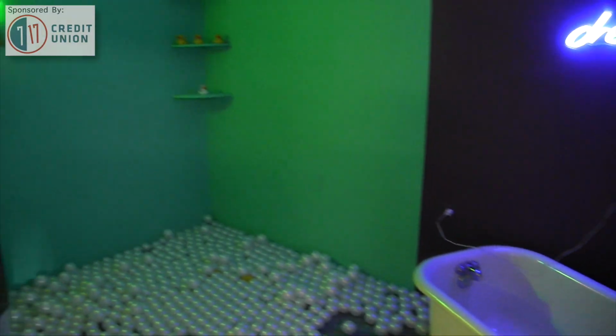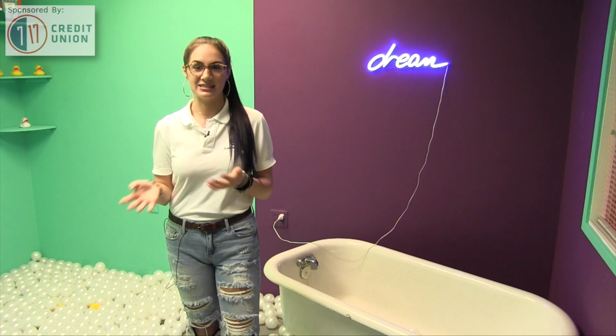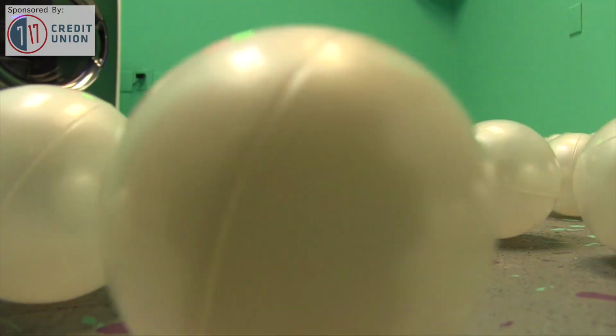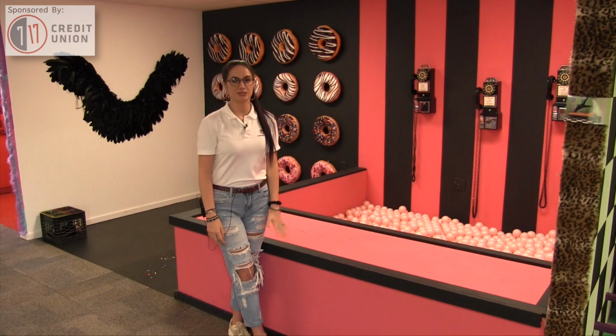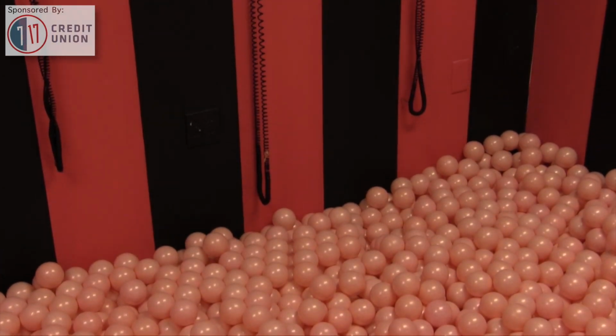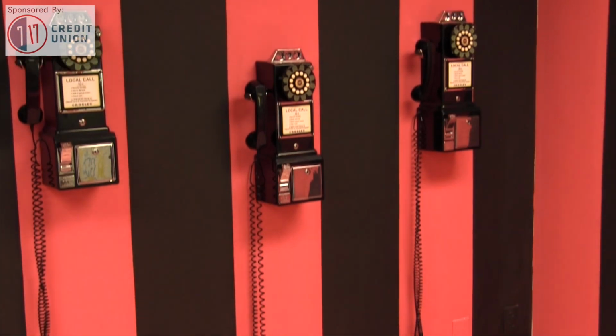This room is one of my favorites personally. It's a mixture between antique and modern. So as you can see, there's bright colors, bright pops, but we also do have the antique bathtub. This is one of our fan favorites. So this room, it's a ball pit. We have the antique phones that people like to take pictures with.